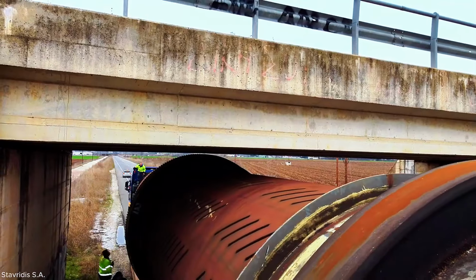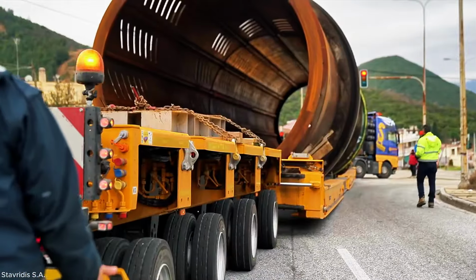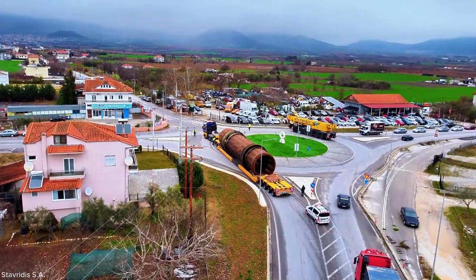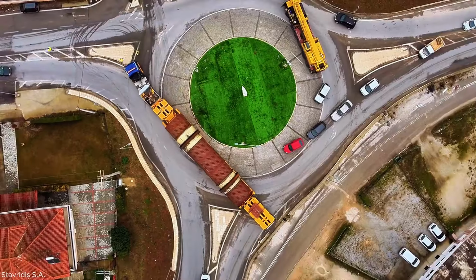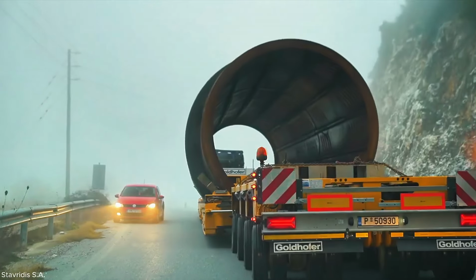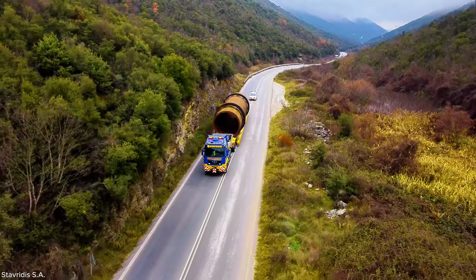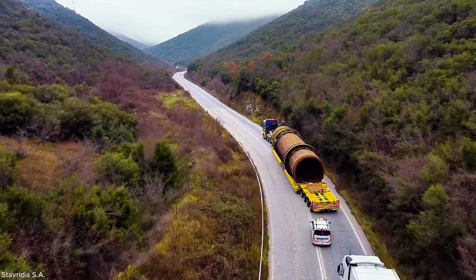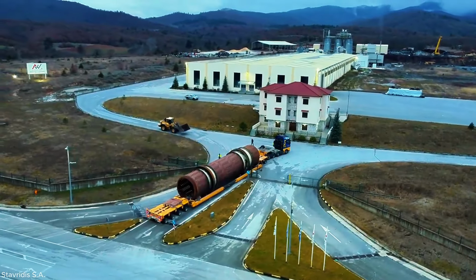After securing the load, the SPMT begins its land journey to Nevrokopi. The convoy follows a carefully planned route that accommodates the large dimensions and weight of the equipment. Along the way, the team encounters sharp turns, roundabouts, and sloped roads. The SPMT's hydraulic steering system allows it to navigate complex road geometry. Support vehicles escort the transport at all times, coordinating with local authorities to control traffic and ensure safety.